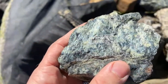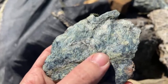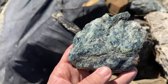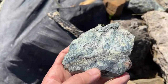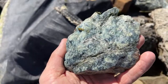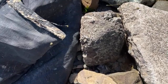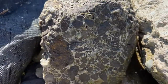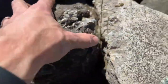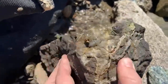This is like some weird, it looks like serpentine or schist. It's got that schisty shine to it, but it's got the fibrousness that looks like a serpentine or serpentinite, but it's blue. Blue-green serpentine, I think. I don't know how actually valuable that might be to anyone, but holy cow, how did we not see this right here? Do you see this? That's all veins of quartz. That is a big old nodule.